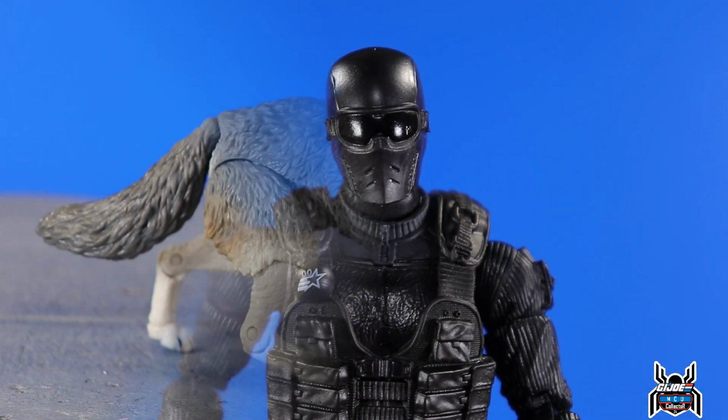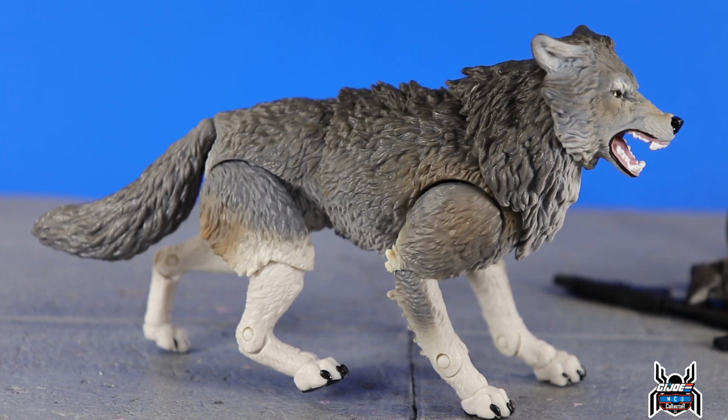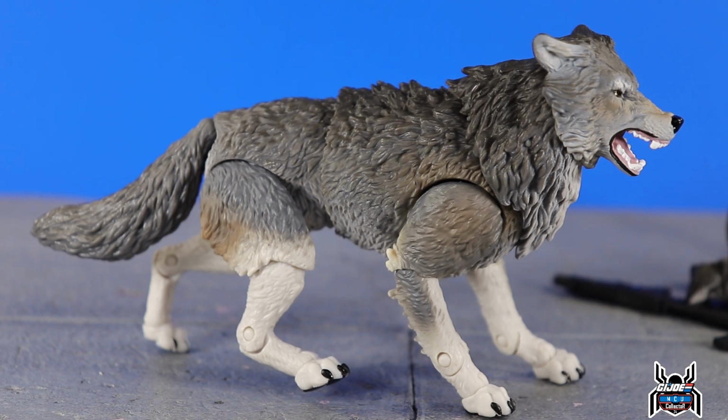Looks really, really nice. Okay, so here is Timber. You can see the whole portion of him, and again, he's actually a very large size, which is awesome. But lots of paint on this guy, lots of painted detail. So we get white for some fur portions, we get gray for a lot of his base color, but then we get a little bit of light browns in there. We get some darker grays, just paint everywhere, which is fantastic.